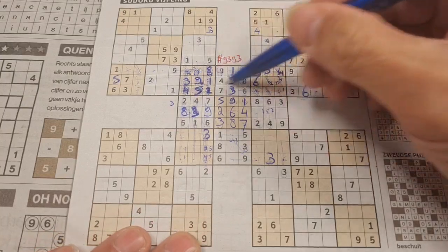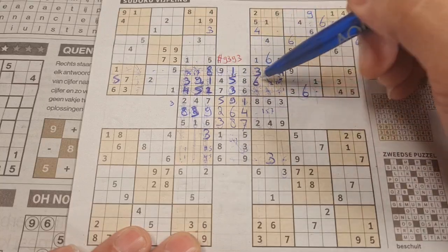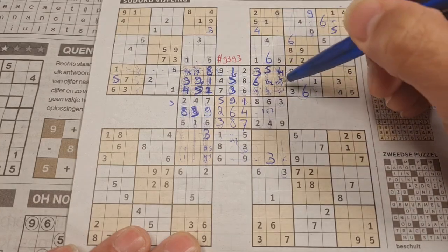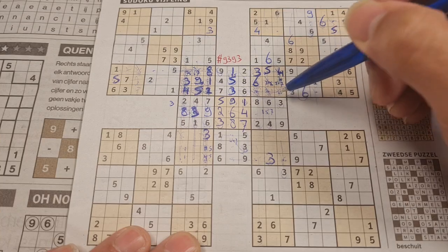2 numbers left now in this row. The 1 and the 2 is missing. The 3, the 4, the 5, the 6, 7 is missing. 2 and the 7. So, 1 digit left for the 1. Yeah, I need a 1 here.